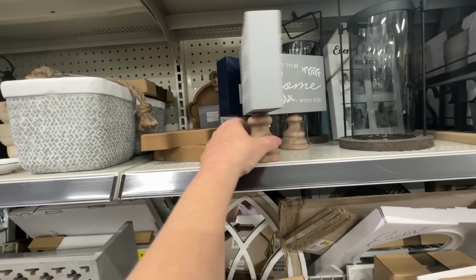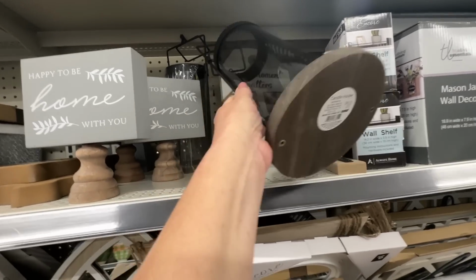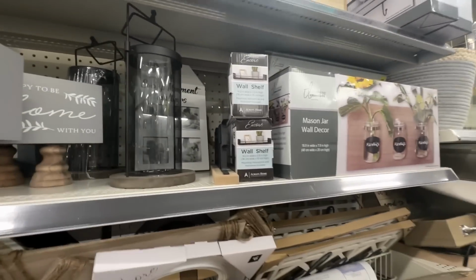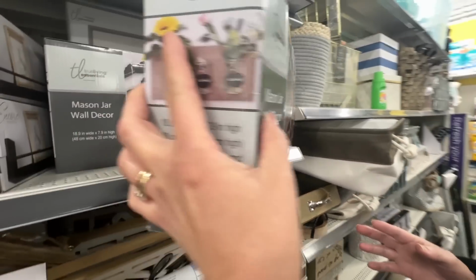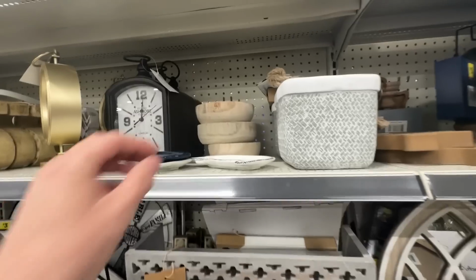I found this cute sign on a stand. That's $5. And this beautiful candle holder, that's $10. And then if you like those cute mason jars that you can attach to a piece of wood, they had this set. This was $12, and I do believe that came with the wood as well.